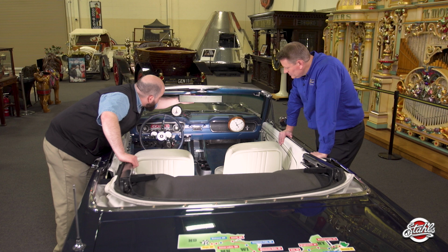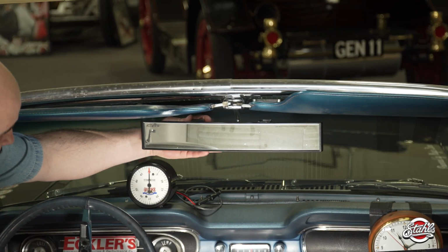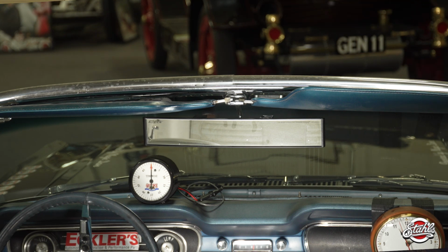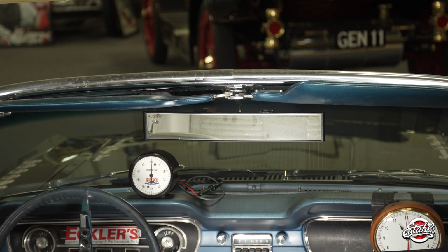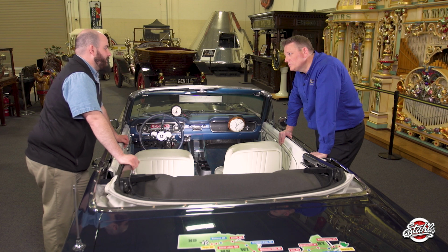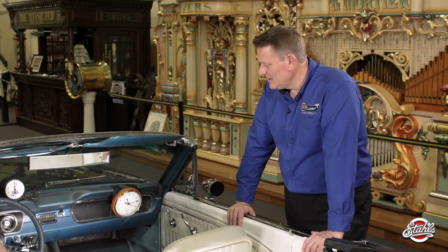It's just a spring-loaded attachment here, but it allows you to see the widest field of view you can with your rear view, which is really helpful when rear visibility is limited, especially on a convertible like this. When the top is up and there's dust on that vinyl window, it is impossible to see.